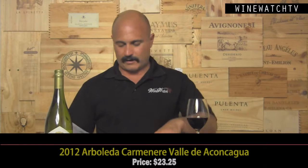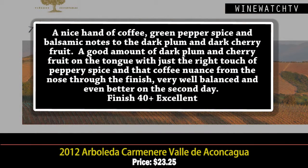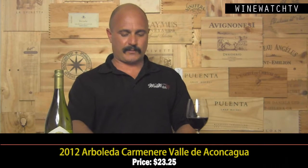The Carmenere, and this is from the Val de Aconcagua, just a little different area, a little further inland. This wine's got that textbook coffee and green pepper spice, a little balsamic note to the dark plum and cherry fruit, a nice amount of that dark berry fruit on the tongue, just the right touch of that peppery spice and that coffee nuance from the nose through the finish. Very well balanced, even better on the second day, man. This is one of the best examples of Carmenere that you will find, and a great little value at $23.25.